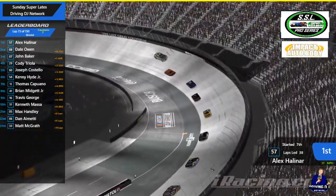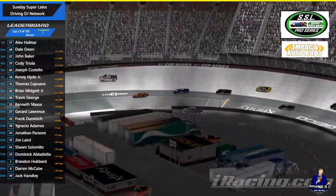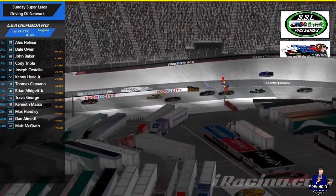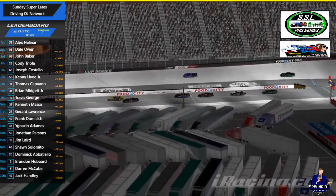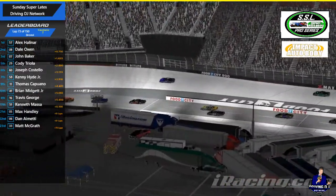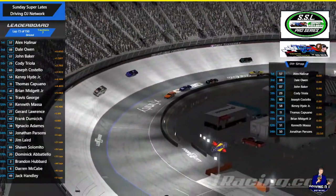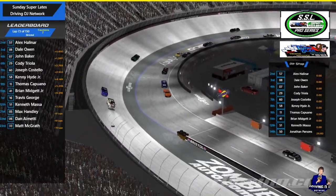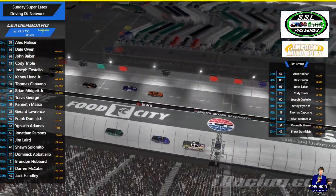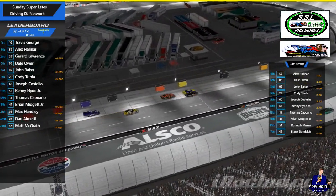We'll be seeing if any of these guys are making their way down pit road with 73 laps on their tires. Looks like the leader's going to come down, Dale Owen as well. Everybody else making their way down. The only cars not to come down yet are the 16 of Travis George, as well as Gerard Lawrence. Both cars deciding not to come down pit road. Everybody else, though, is going to make their way down. See how fast these guys can make it happen here. Car to watch is going to be that 57 since he was leading. Definitely wanting to get some tires as the 08 car was certainly running him down.